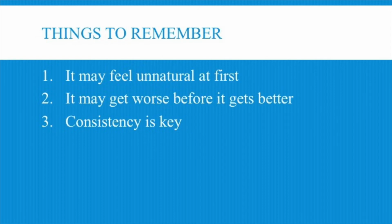Finally, it is important to keep three things in mind when you begin to respond differently to your child's challenging behaviors. First, it may feel unnatural. That's probably because it's different than how you responded in the past. With lots of practice, you'll quickly learn how to respond differently to your child to better support them.